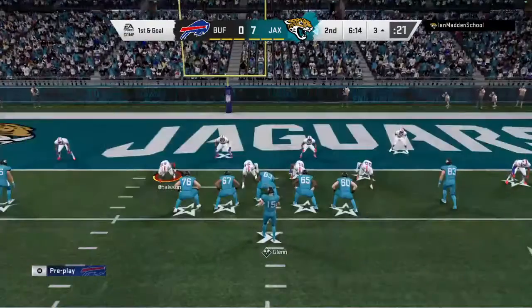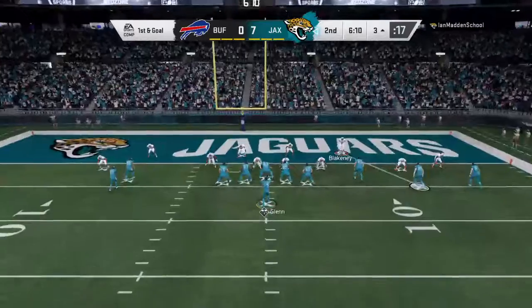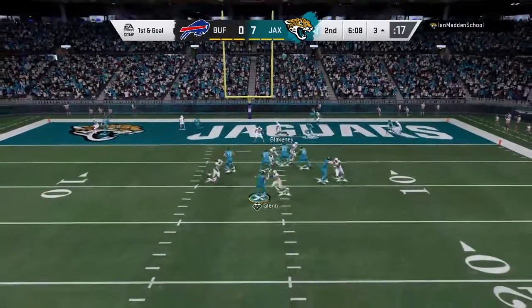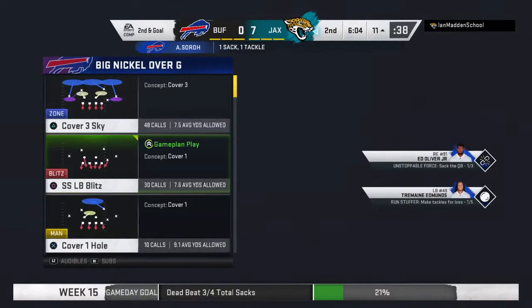On the set. Hey, wahoo. 49. Ready? From the gun, Glenn. And he's going to go down. Sacked back at the 13-yard line.